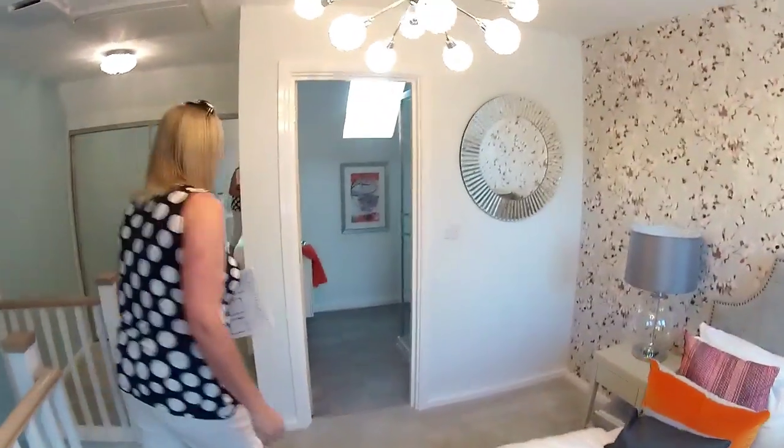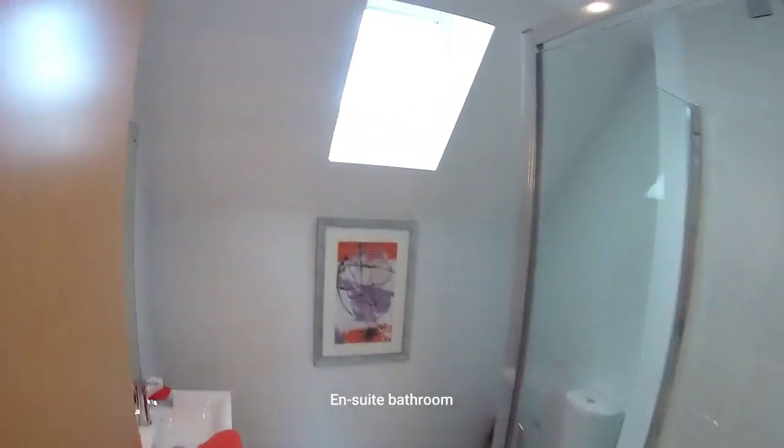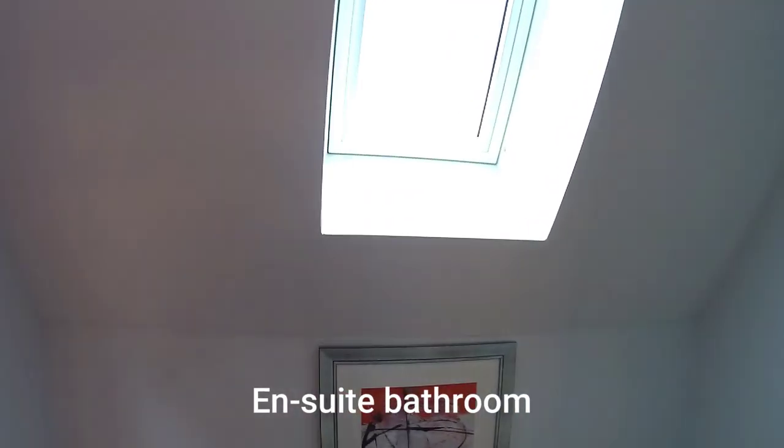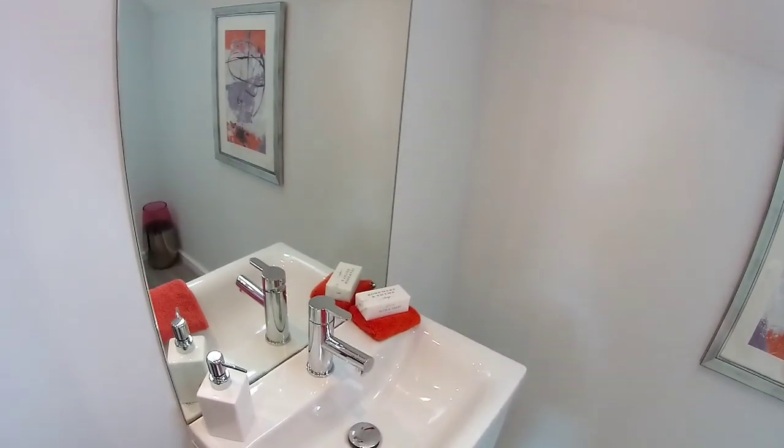Okay, so we've got an en suite. We have got an en suite. Let me pop the light on. There we go. So you've got a little Velux in here as well. That's really good. So we've got a vanity unit with a sink, towel rail, and there is no sticker on the towel rail, and the Ideal Standard Sanctuary.